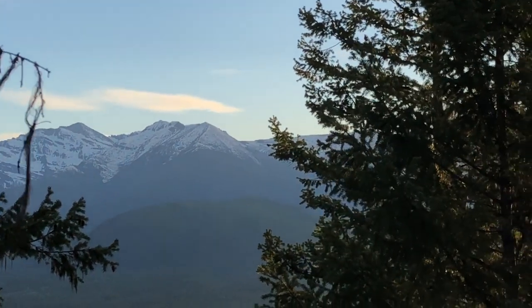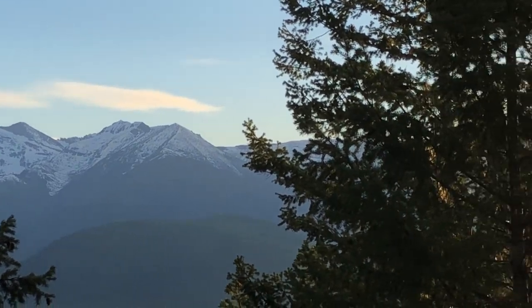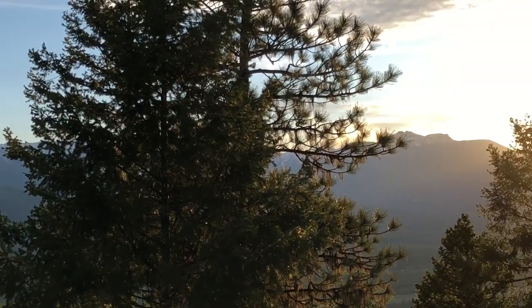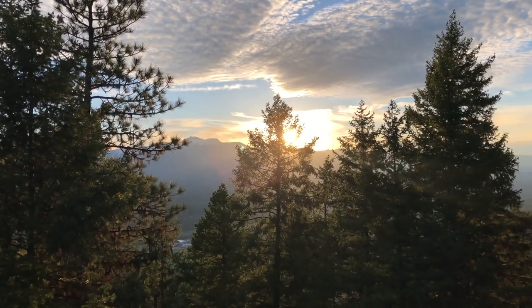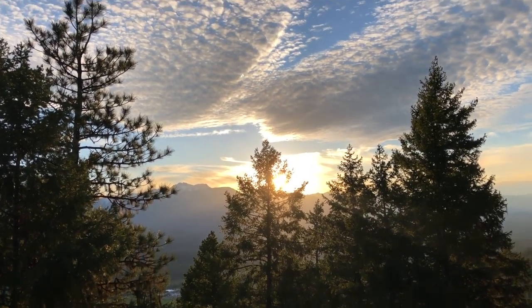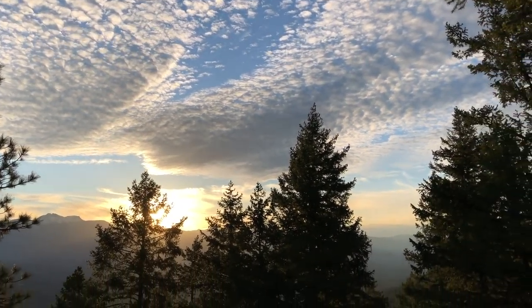Oh, you can't really see it. It's kind of behind there. The third tallest peak is right underneath that cloud. And the fourth tallest peak, I believe, is right there, Treasure Mountain. The sun's just going down to the north of Treasure Mountain, but just a beautiful evening. Look at those clouds. Isn't that amazing? It's such a beautiful evening.